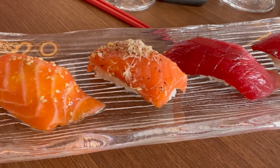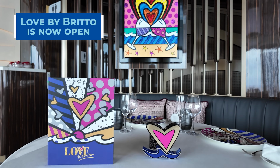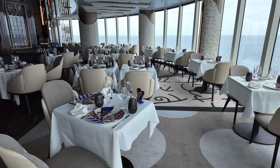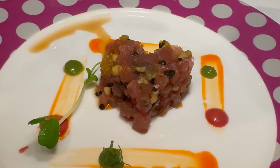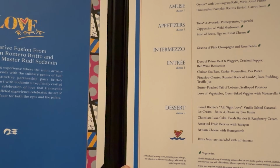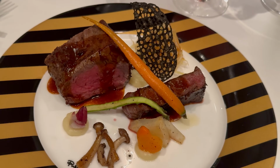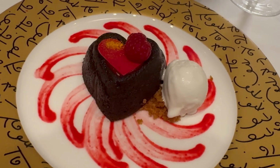Not yet complete during our previous sailing, we were able to experience Love by Brito on this cruise. Located on Deck 17 aft, this upscale restaurant seamlessly combines fantastic views with equally Instagrammable plates on its 5-course menu. This cozy restaurant is ideal for a celebratory dinner with your loved ones. Among the standouts here are the duet of prime beef and wagyu, as well as a chocolate lava cake.